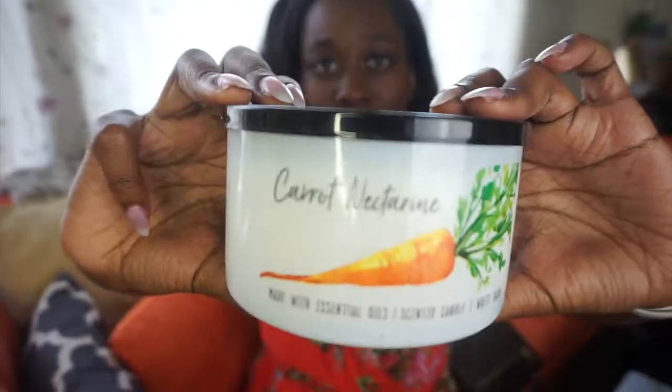On to another favorite, this Carrot Nectarine. And I've been burning this candle since Easter, y'all. I just find it to be such a nice, sweet scent for spring, kind of light and airy for summer as well. And I don't know what about this, but something about this candle reminds me of my childhood.